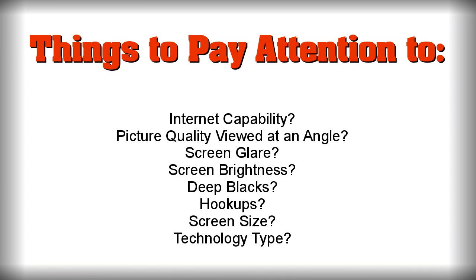LCD also low power consumption. They generally have a matte screen, so you're not going to get a lot of glare with an LCD, and they typically do also very well in bright rooms because, again, they're going to give a much brighter picture. You're not going to get the real deep blacks, but you will get a brighter picture, so that in a bright room they would typically be a better option than most plasmas. Also, some of the newer plasmas do offer good brightness, at least good enough to have a good image in a brightly colored room or brightly lit room.